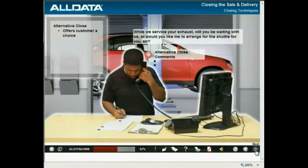There are several variations of the assumptive close. We will discuss two of those variants. The first is the alternative close. Read the service advisor's close, then click the alternative close comments to learn more. When you have finished, click Next to continue.